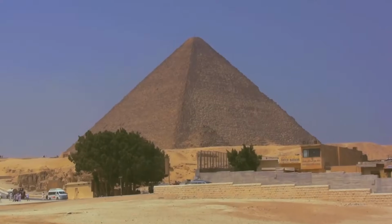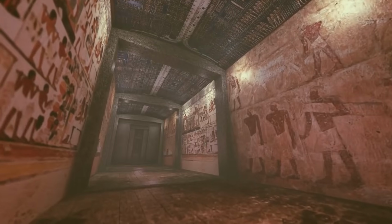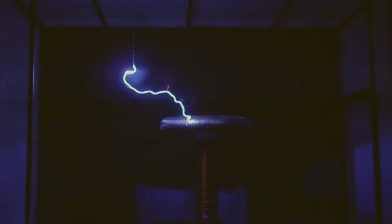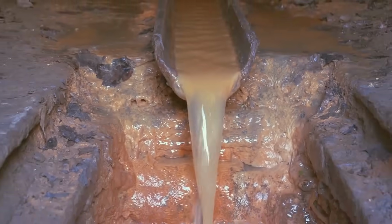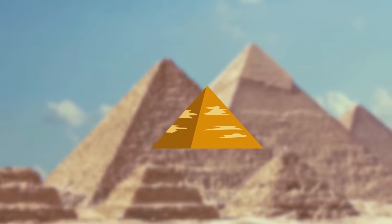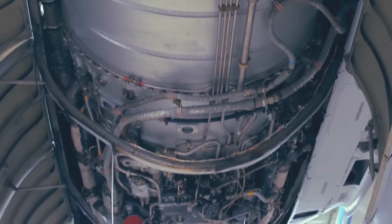Many people believe in this theory because they built the pyramids from limestone. This material can hold energy inside itself. In the inner part, they created granite deposits to cause air ionization, that is, to create an electric charge. They also dug channels under the pyramid for water to transmit electricity. And at the top, they put a gold capstone, the best conductor of electricity. So, this is how you get a great power generator.